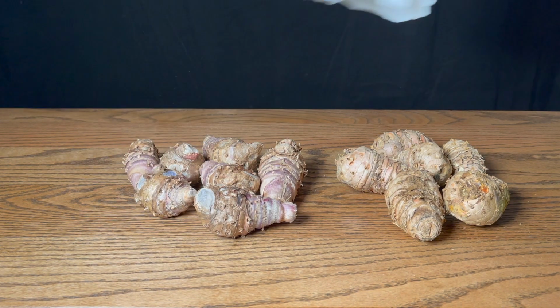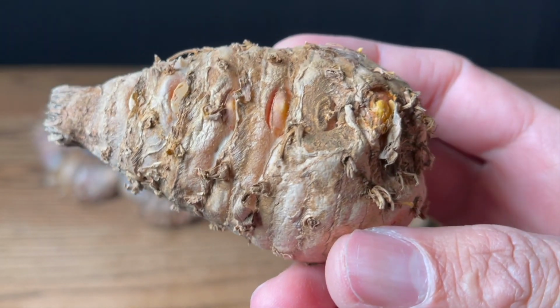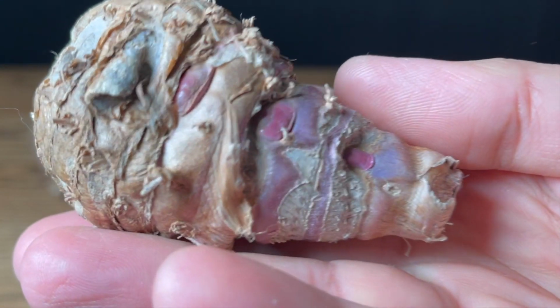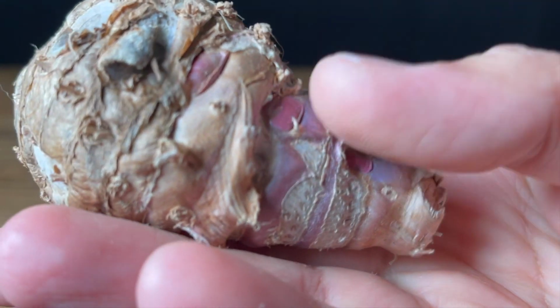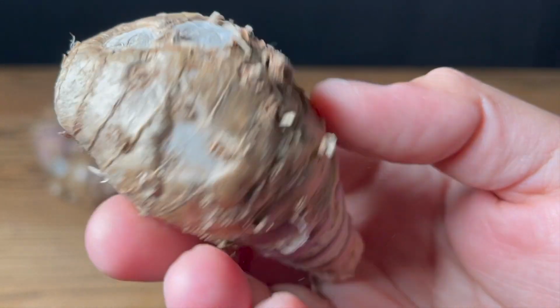When I opened the package, even before I could see the seeds, I could smell the aroma of fresh turmeric. What a feeling. Each seed looked thoroughly clean and I was surprised by the size of each seed.